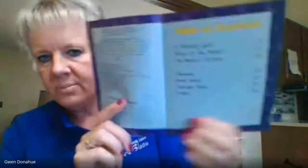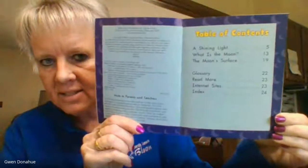And I am going to share with you this nonfiction book called The Moon and see if it answers any of your questions. Are you ready? This book is called The Moon, and it is by Martha E. H. Rustad. And this is one of those nonfiction books again. So, as you can imagine, there's our title page, and it comes with the table of contents.